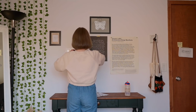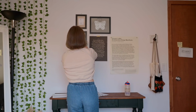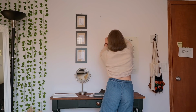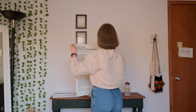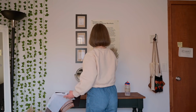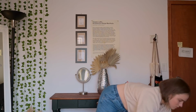I also decided my wall decor needed a bit of a refresher. This wall of my room, no offense to it, but it's kind of my least favorite. I think it's a little bit cluttered, and also the colors kind of clash with how bright white the wall itself is. So I took some time to rearrange that, take down some of the stuff, put up some new art, and I like it a lot better now. Still probably not my favorite wall though.